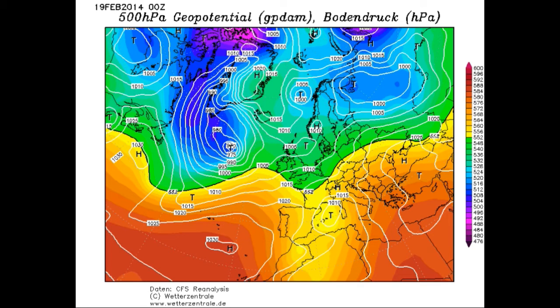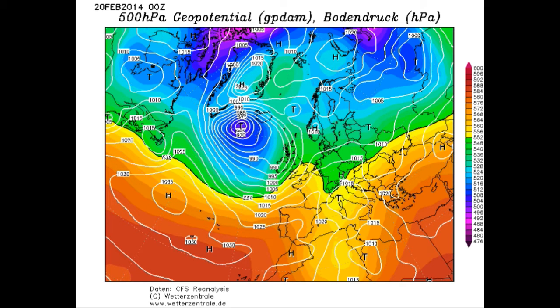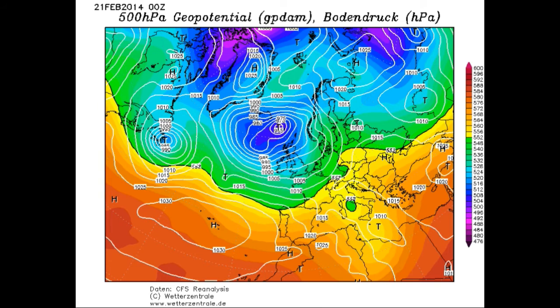Again into the 19th we develop this southwesterly flow, so we get another very mild push of air on the 19th of February. Again on the 20th we're developing another storm in the Atlantic, and that passes by into the 21st of February. Now this one more affects Shetland and the Faroe Islands. I think that's how you pronounce it. But yeah, this one more affects the far north as opposed to the south. But again, the rainfall affects the south.